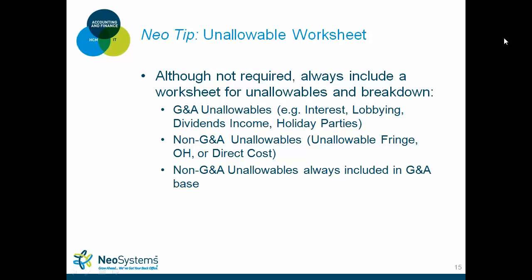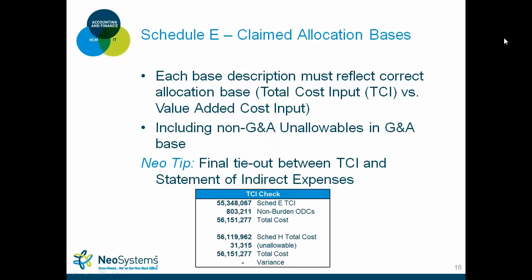Break that down because, when you get into the rate calculations, the non-G&A unallowables should go back into the G&A base. That's a standard practice. A lot of times the accounting system will not do that, and it's not set up to do that. So that's something you've got to keep in mind as you're working on the incurred cost submission.